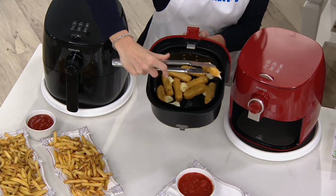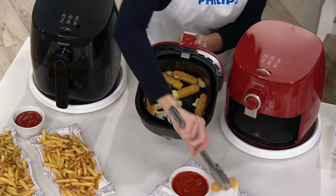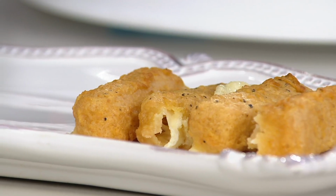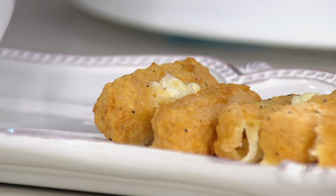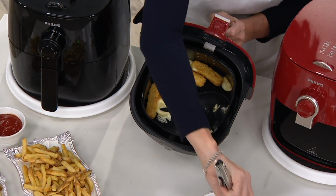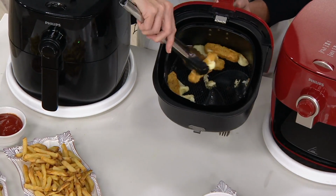A Philips brand ambassador. But now he is a Philips brand ambassador because he took a look at this technology and said, you know what, I love it. That makes it so easy. And anytime that I can choose to use less fats if I want to, but still get those great crispy results, still get it cooked all the way through, that's what this is all about.